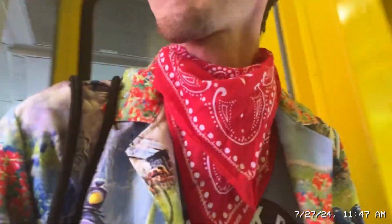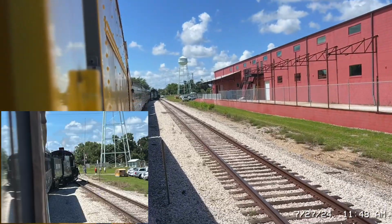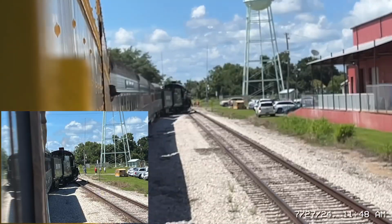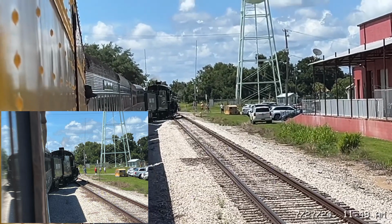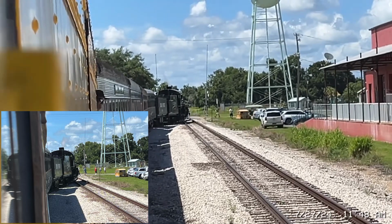Alright, still got a few minutes before our departure. We got 15 minutes. And then we're going to make our way back towards the open air car. Gold doors. You can see the train from that angle, the engine. I'll see it when they take off. Oh wow, how far back we are. There it is, Sugar Express. Getting ready to roll on down the track here in about 15 minutes.